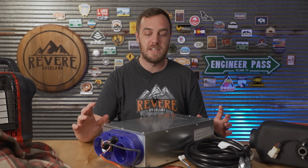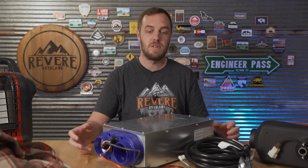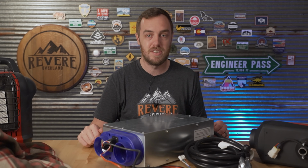So you end up spending for this about $800, which is the same as the Webasto diesel heater. And if you're going to pick between the Webasto diesel heater or this Propex propane heater, this is the one to go with. It's a no-brainer. It's awesome. If you have any other suggestions, let me know.